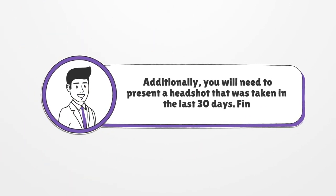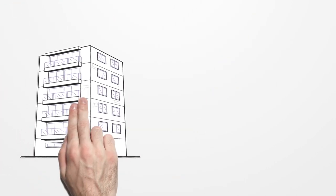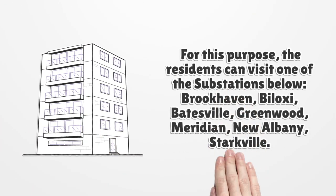Additionally, you will need to present a headshot that was taken in the last 30 days. Fingermark cards are generally prepared by the state's Highway Patrol of Public Safety. For this purpose, the residents can visit one of the substations below: Brookhaven, Biloxi, Batesville, Greenwood, Meridian, New Albany, Starkville.